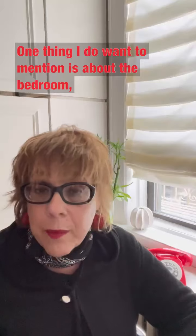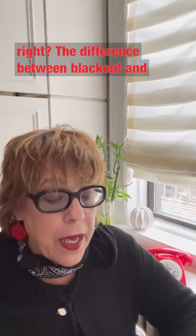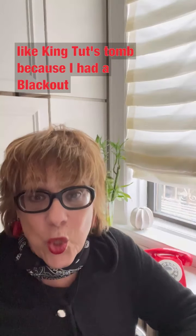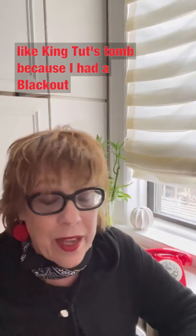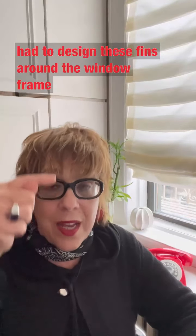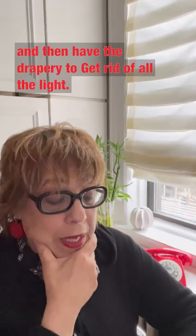One thing I do want to mention is about the bedroom, right? The difference between blackout and room darkening, I learned the hard way. Blackout shades eliminate every ounce of light. I had a project where I literally had to make it feel like King Tut's tomb because I had a blackout shade, still wasn't dark enough. So I literally had to design these fins around the window frame and then have the drapery to just get rid of all the light.